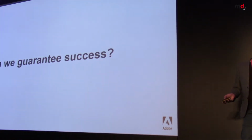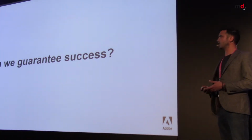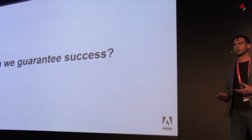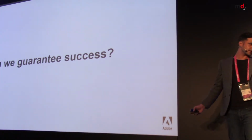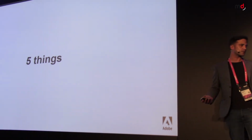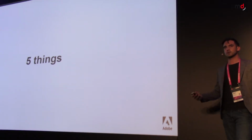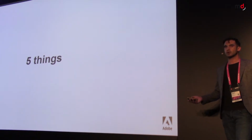With that in mind, the question for me is, can we guarantee a certain level of success? And I think, no, we probably can't. We can't guarantee that on every piece of work we're going to be successful. But by considering the way that we work, we can hopefully move closer towards guaranteeing success. And so the following part of the presentation covers five things which I think have helped us in guaranteeing a greater level of success and ensuring that we do deliver engaging design work.